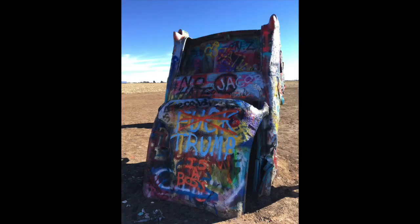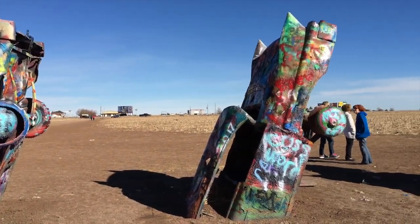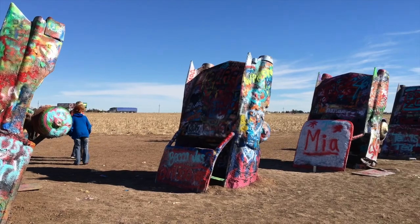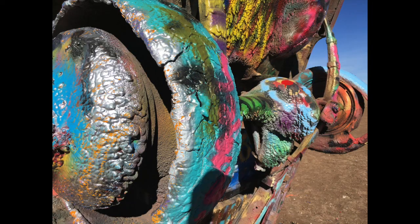One of the things that he mentioned about Cadillac Ranch actually was how crowded it is now. It's a thing that's been continuously growing in popularity, and the ability for anybody to take a spray can and just paint anything they want on it. One of my favorite parts of this trip, actually, was looking at the axles and the wheels and seeing this gooey paint drip.